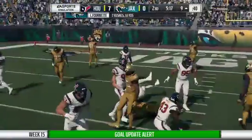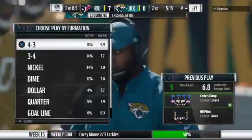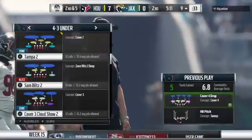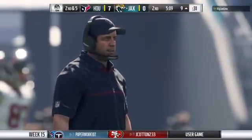And able to push his way forward here for a good little gain. 5 yards is the tally on first down. That brings up 2nd and 5. And Leonard Fournette impressing there with that run.